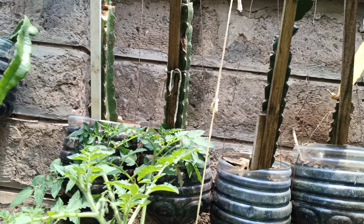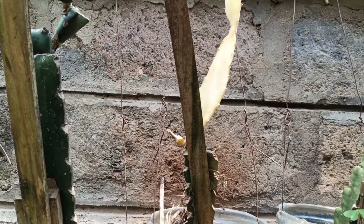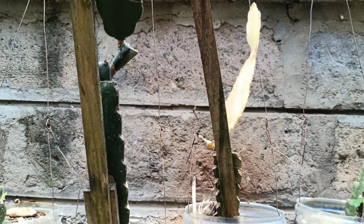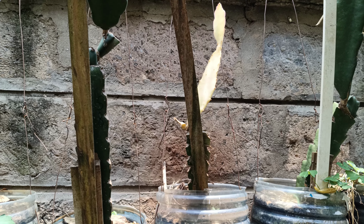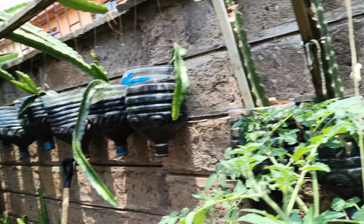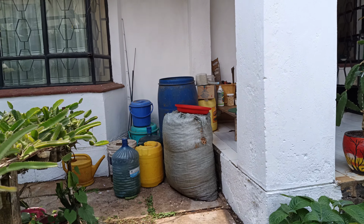Okay, and finally, our number 1 rare, very rare variety is, of course, our gold variegated. Okay, this has always been and will always be one of the rarest varieties that we have here at Freddie's Farm. So that's it, guys. So those are the top 3 rarest varieties that we have here at Freddie's Farm.